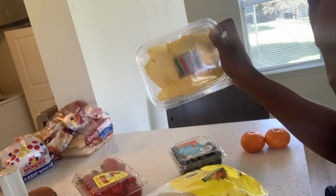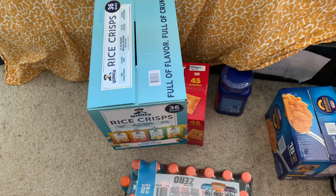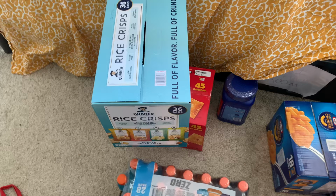I just went to Aldi. I got bell peppers, blueberries, strawberries, mango slices, apples, and avocados. A lot of the stuff was from Sam's Club, thanks to my dad. He took me shopping before I left home.